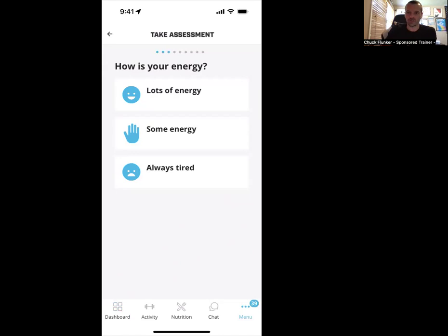Okay, how is your energy? So your energy, do you have some energy? Do you have a lot of energy? Or are you always tired? Right. And this kind of gives me insight on sleep. This gives me insight on our training. This gives me insight on our recovery, all the things. So just be honest here.